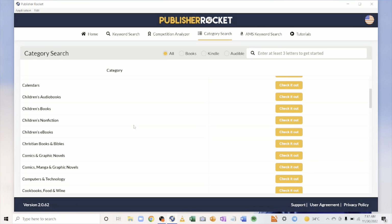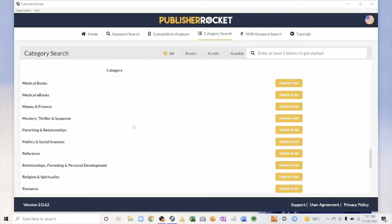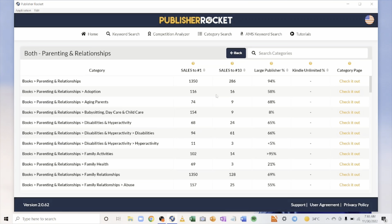Let's assume that you publish a book on how to be a good wife. Obviously, that's a book under the relationship niche. Then you scroll down to where you have relationships, parenting and relationships. Okay, this is it. You click on check it out. Now what these terms mean is, in this category, this is the number of copies you need to sell in order to become the best seller in this niche. And this is the number of copies you need to sell in order for your book to be among the top 10. So you can arrange it according to the level of difficulty, the competitiveness of the niches.